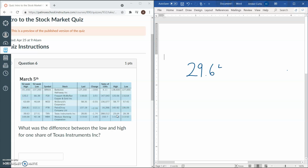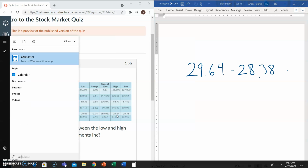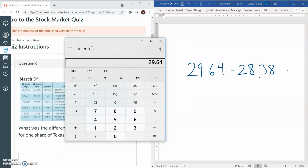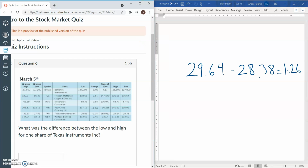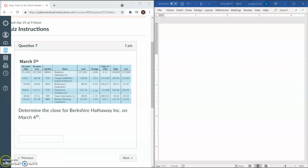We're going to find the difference, meaning we're going to subtract the 2. So $29.64 minus $28.38. Using our calculator, we get $1.26. So that is our difference, $1.26.